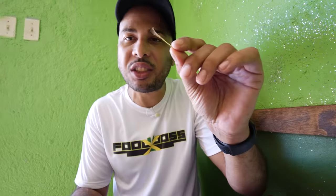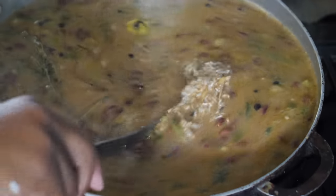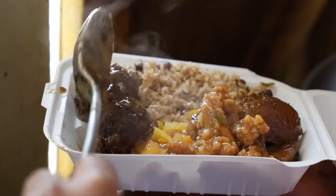Sweet and sour chicken, rice and peas. Seasoning, very well seasoned. The natural sweetness of the coconut milk really brings out that flavor in it. And the spices and the veg that she put in there, cooked with the onions, the scallion, the thyme, all of that flavor coming out in the rice and peas. And once you mix it up with the gravy, you know you have to mix that oxtail gravy into it, or even the stew pork gravy. Really, really pronounced.